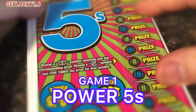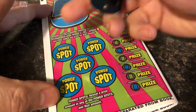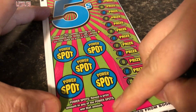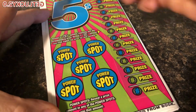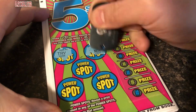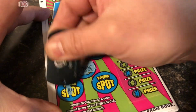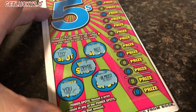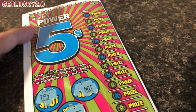All right, pile five. Let's do the power spot first. So looking for the word... Oh, I see. Any amount. Here we go. Try again. Not today. Maybe next time. Oh man. Okay, nothing there. All right, this is a pretty long ticket.